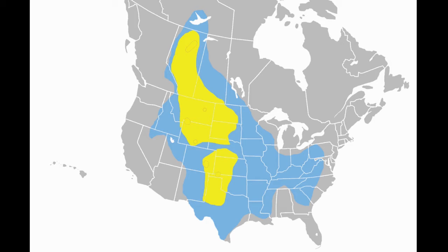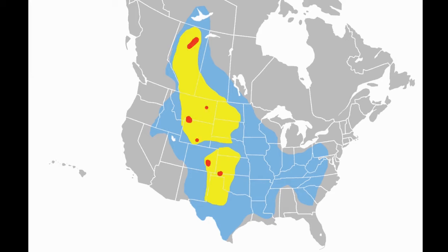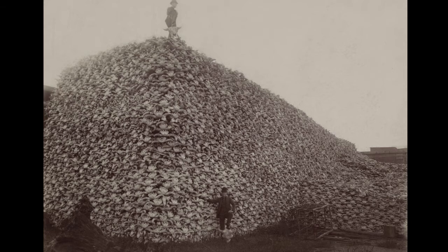Settlers also hunted bison because they knew that bison were an important resource for First Nations people who they saw as their enemies. The red color in this last map shows where bison lived in 1889, which was only 19 years later. We can see that the red area is way smaller than the yellow area, and this is because European settlers continued to hunt the bison almost to a point of extinction. Only an estimated 1,000 bison were left alive during this time.